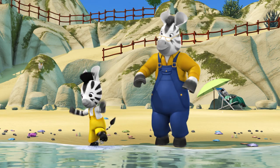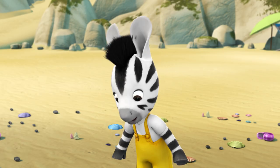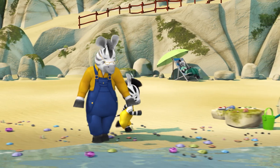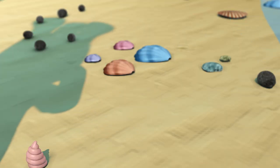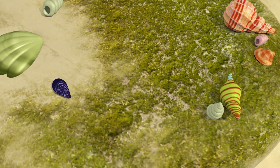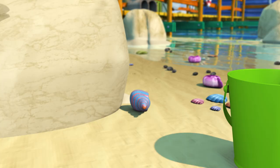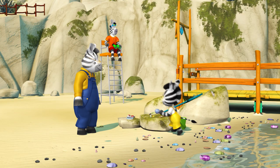It's cold. Punk doesn't like getting his feet wet. Let's go and get the shells, Grandpa. Then I can finish my project at home. Right you are, Zoo. Oh, look. Oh, where did the red and blue shell go? Maybe someone picked it up. But we're the only ones here. There it is. Maybe a seagull took it. Oh, yeah, you could be right, Zoo.